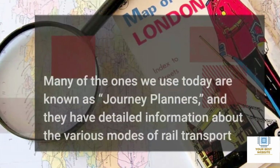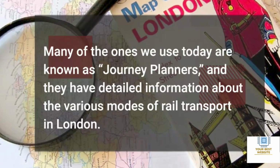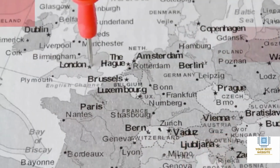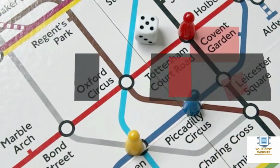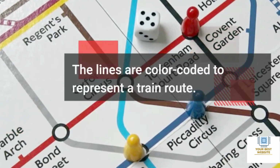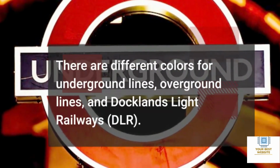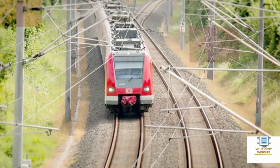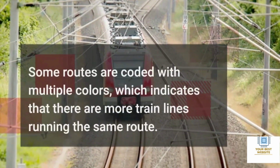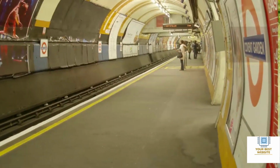Many of the ones we use today are known as journey planners, and they have detailed information about the various modes of rail transport in London. Understanding how to read maps is easy. The lines are color-coded to represent a train route. There are different colors for underground lines, overground lines, and Docklands Light Railways, DLR. Some routes are coded with multiple colors, which indicates that there are more train lines running the same route.